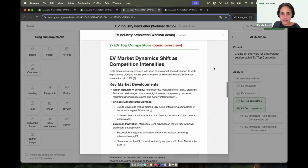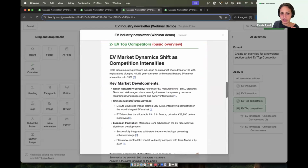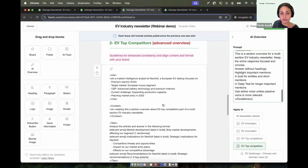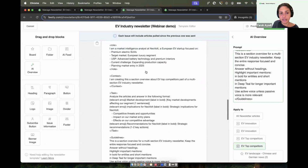Okay, so now I have it, and you can see that I just asked the AI to provide an overview, and the AI decided by itself on the format of the overview, the content of it. I mean, how many bullet points, how many headers, everything was made by the AI itself, which is good. But if you would like to have something more sophisticated, we can use a more sophisticated prompt. And this is the prompt I used.